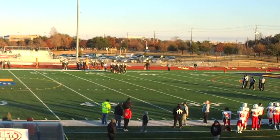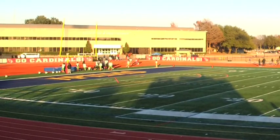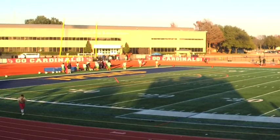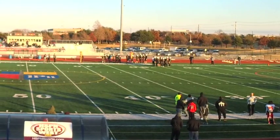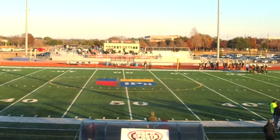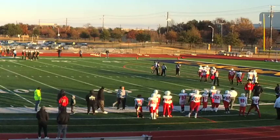See this beautiful sun setting on the other side of the field with the lights on. This is when football is at its finest, with the lights on and a nice crowd. The South Dakota folks travel well. I'll show you their stands here. Okay, that's the Minor Nation across the way. Of course, North Texas is well represented, being right here in the area.